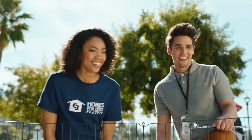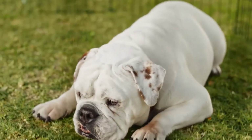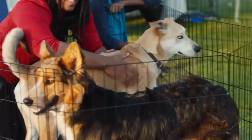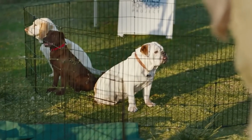Who's this old guy? Oh, that's Cooper. Hey, Cooper. Yeah, he's seen a few of these. Most people like to adopt the younger dogs, but one day your time will come, huh, Cooper? Aww. Sweetheart, what about these puppies? Oh, they're cute. How about here, baby? Honey, puppies. Mommy, Daddy, that's it, that's the one. Bring me home.